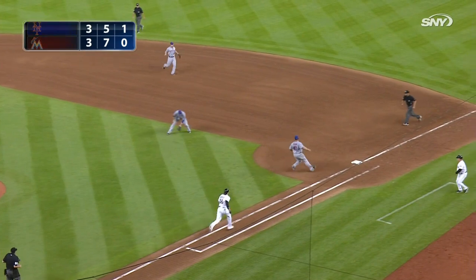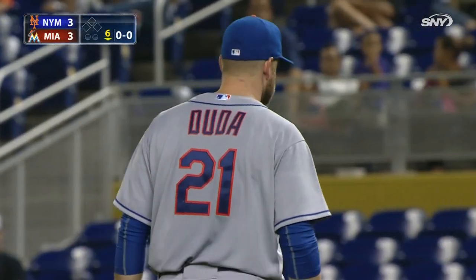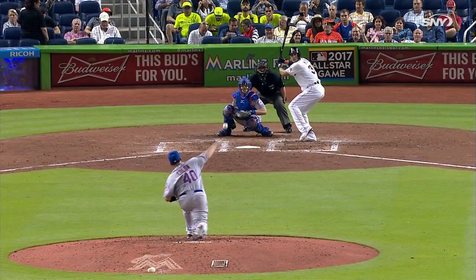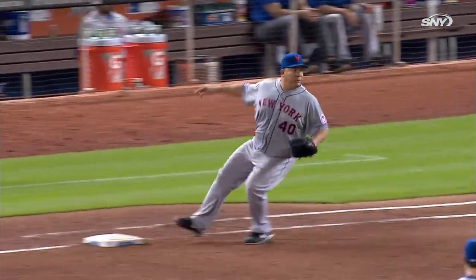Michael Morris gets one by the pitcher, but Duda with enough time to hit Colon, who manages to stay on the bag. Another athletic move by Colon, who couldn't get to the baseball but continued on to first base, and they get the out. Well, Duda got a little bit confused, thought he was going to get there. Now watch Colon.